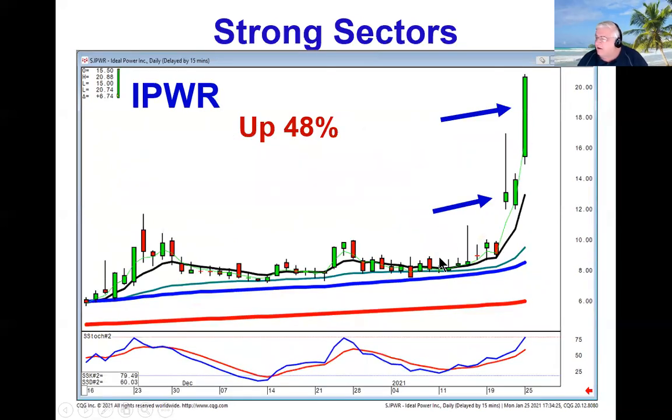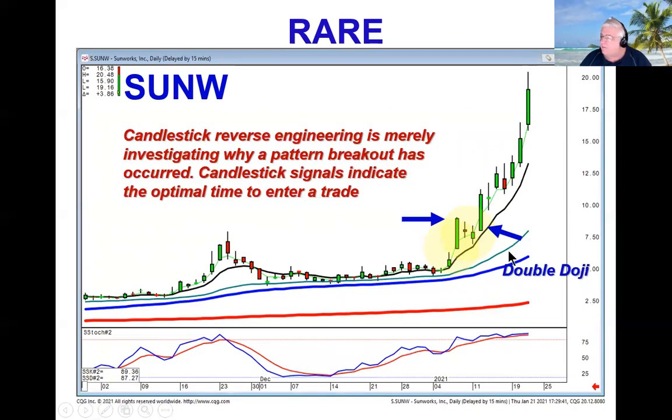This type of pattern tells us that something's building up in investor sentiment. When they break out through this level, you can see the type of percent moves, because the Japanese rice traders expect a price move coming out of a fry pan bottom, a very strong price move. So this is what we call reverse engineering.